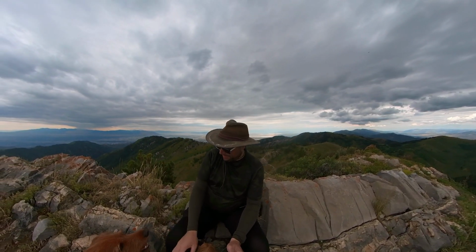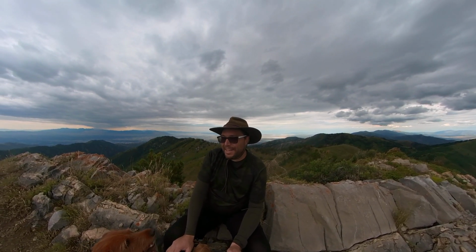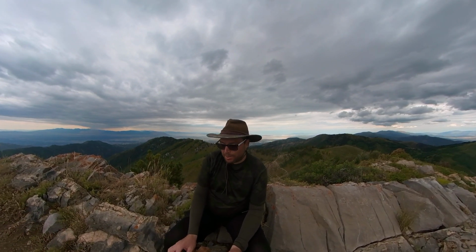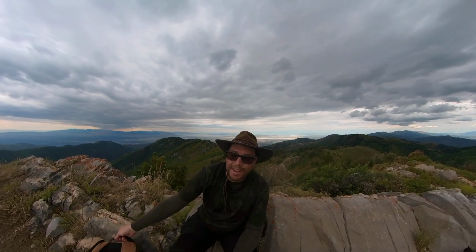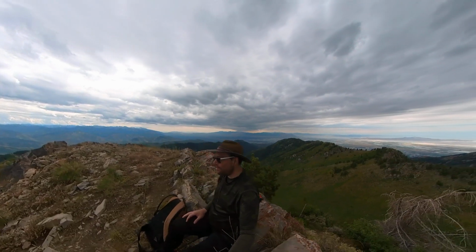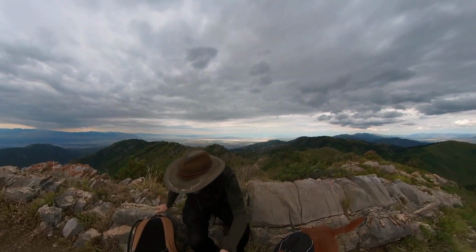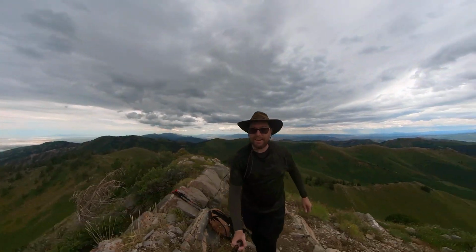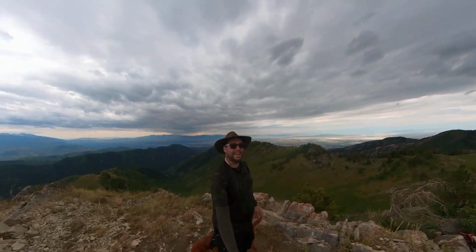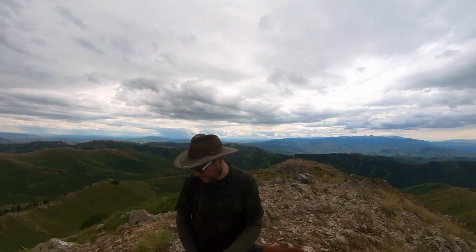Okay, well, I'm sitting here on top of Grandview Peak, and if you have never heard of Grandview Peak, you're not the only one. Most people have not heard of it. How about we just take a quick look around, and you can see why this is called Grandview Peak.